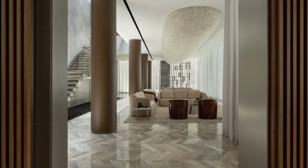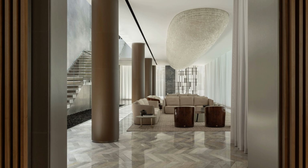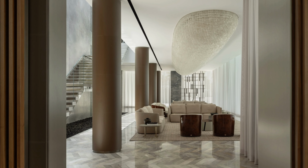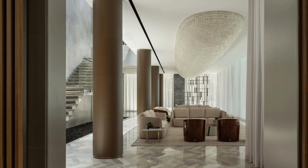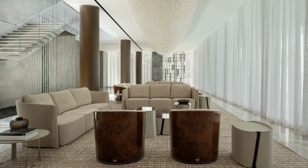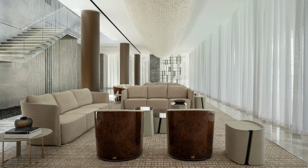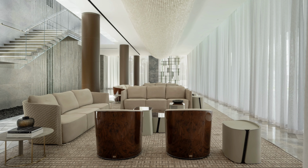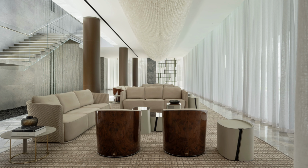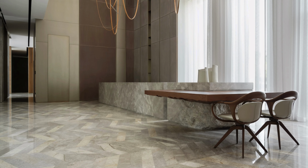Step inside, and you're greeted by an expansive open space living area, where natural light dances through skylights, illuminating every corner. The heart of the home, this space seamlessly merges luxury with functionality.